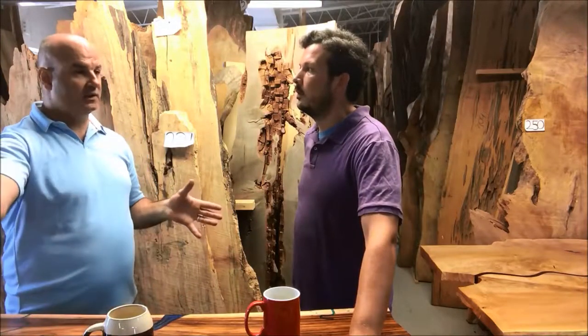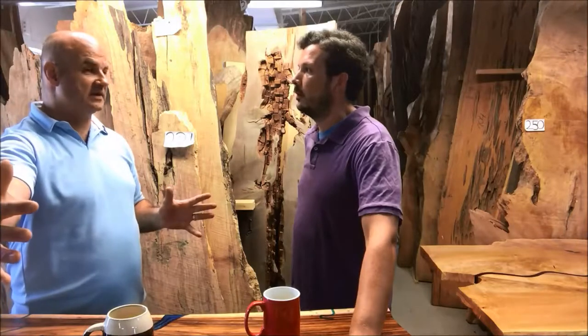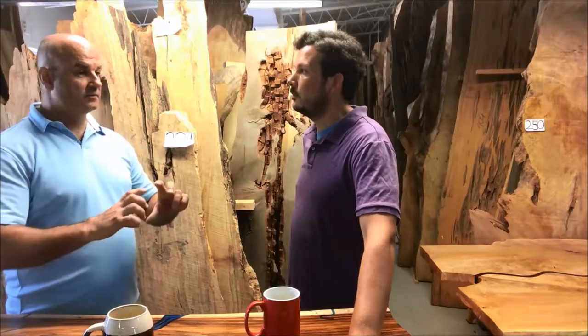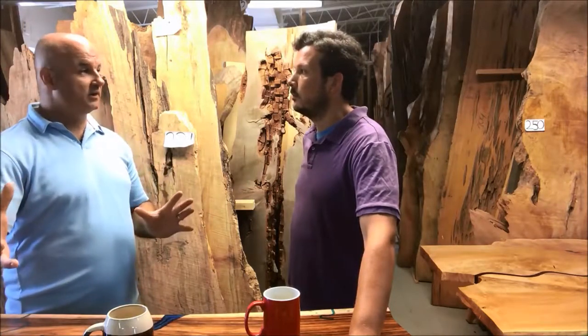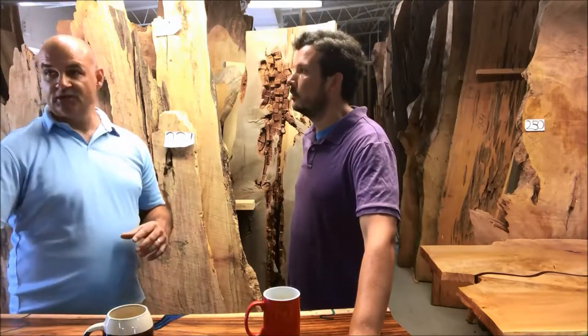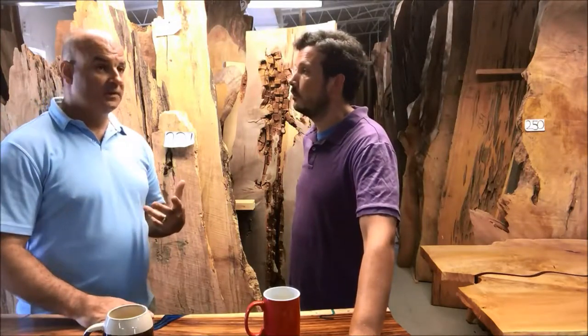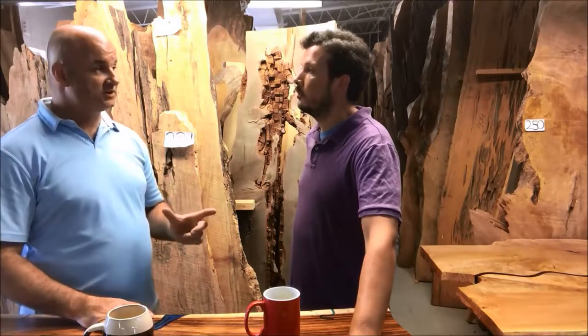Gotcha. But for example, you have to leave the log to rest for several months, or the longer the better, even years sometimes. And then when you get through that time, you basically slab the wood. You oversize it, of course, because when you dry wood, it also shrinks. Then you have to cut it into the lumber that you are doing. And then you have to dry it. The drying could take anywhere from 2 to 4 months, depending on the thickness and the species.